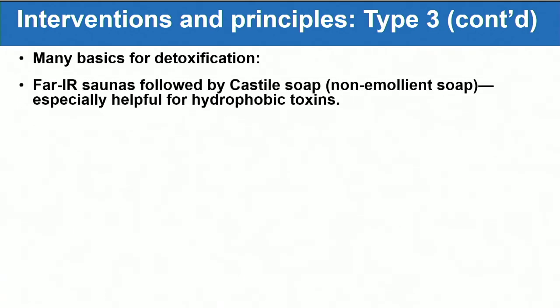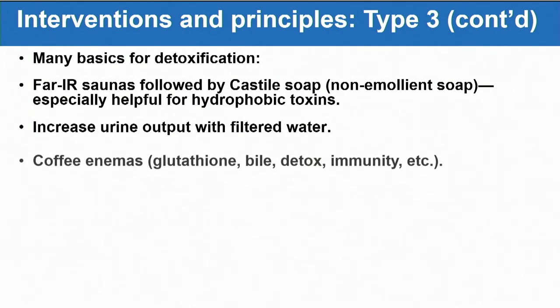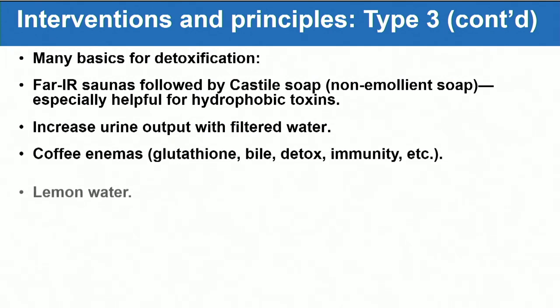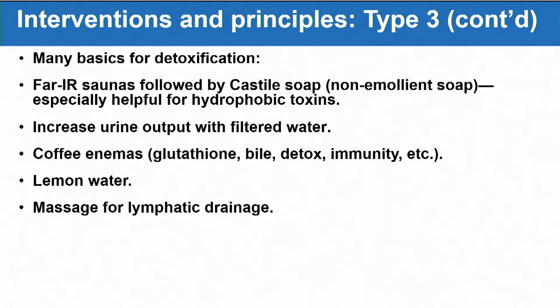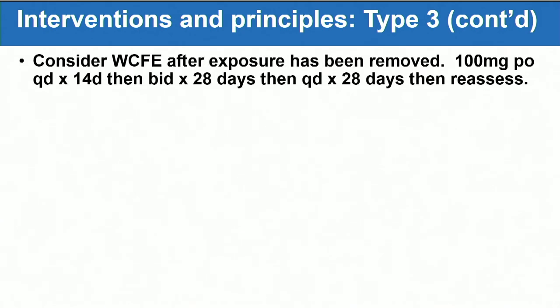There's basic detoxification. IR saunas followed by non-emollient soaps, very helpful, increasing urine output with filtered water. Some people like coffee enemas, lemon water. All these things are just very basic detox. Some people like to use massage for lymphatic drainage. I know Professor Nathan likes to do that. Herbal teas, zeolite, there are all these ways to do this. And then targeting the things that are actually causing the degeneration. And then you need to build things back up, obviously.